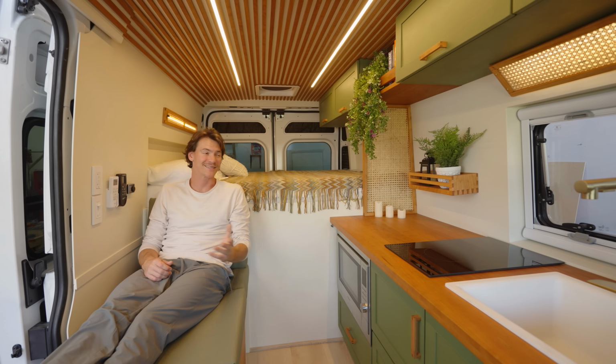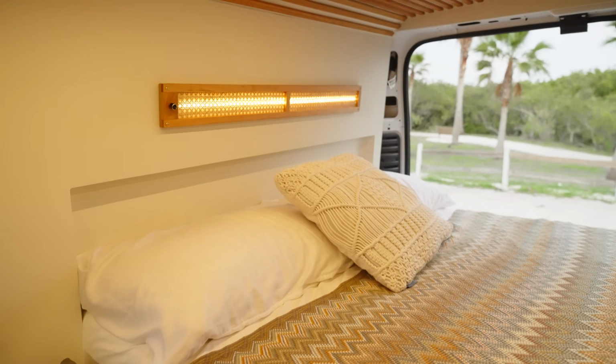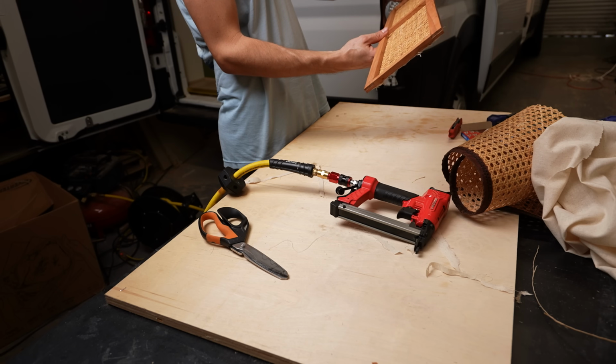But my favorite lights in this van are definitely the two matching rattan lights. One there above the sink, and then one over here above the bed to be used as a reading light. I created these bespoke lights completely from scratch because I just really wanted them to match the beautiful rattan divider.